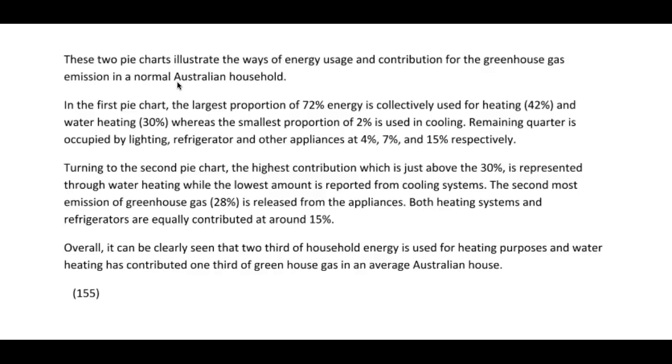In the first pie chart, the largest proportion of 72% of energy is collectively used for heating, 32%, and water heating. Okay, so we don't need the word energy. The largest proportion, 72%, is collectively used for heating, 42%, and water heating, 30%, whereas the smallest proportion of 2% is used in cooling. Excellent. The remaining quarter is occupied by lighting, refrigerator, and other appliances at 4%, 7%, and 15% respectively. Excellent. Very good.